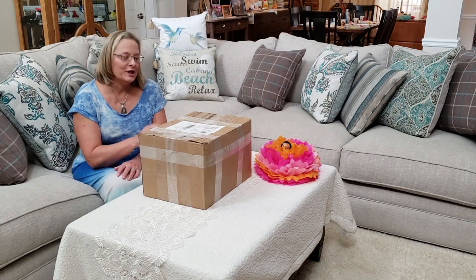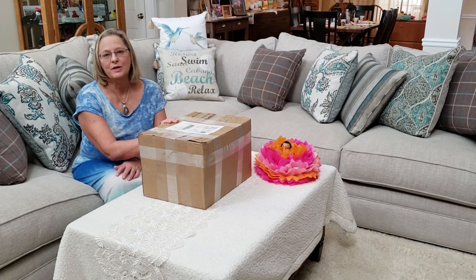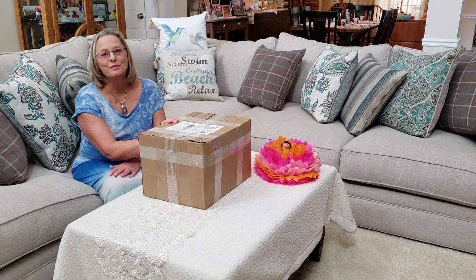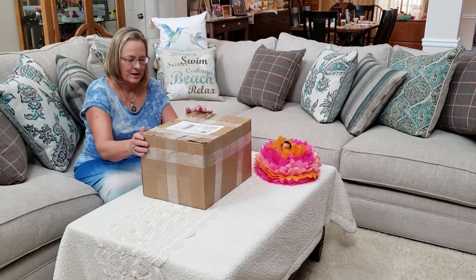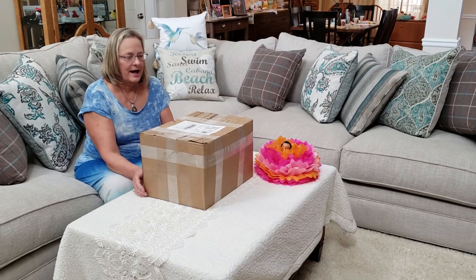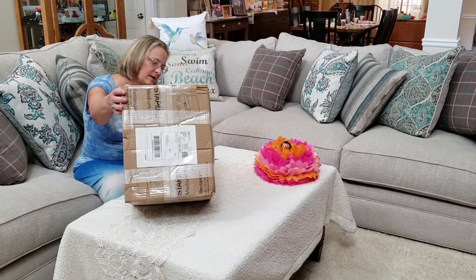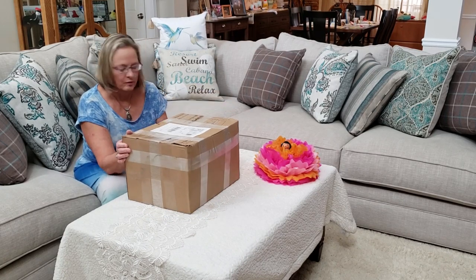Okay, we are here. The adoption agency just dropped off my baby girl, and so we are going to open up the box and see what she is. It's going to be a big surprise for everyone, and I hope you enjoy it. So let's go ahead and open up the box. This is the box that it came in. It has like a little dent right there, but overall it arrived in really good shape.